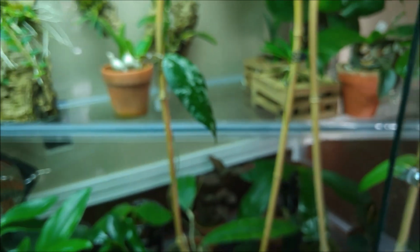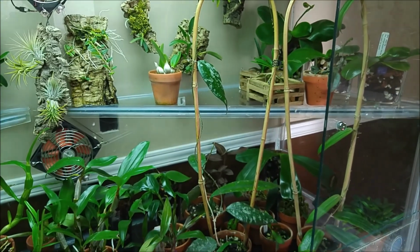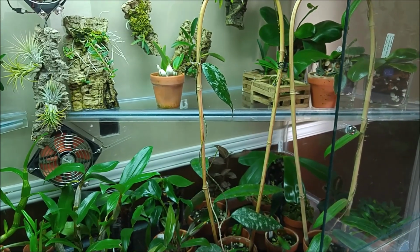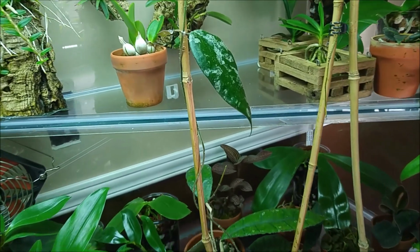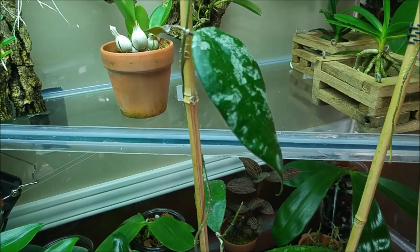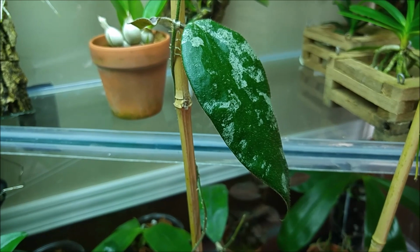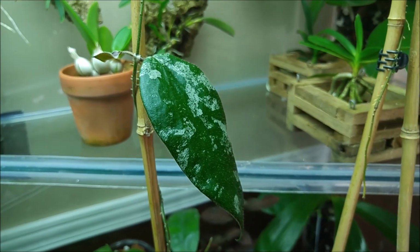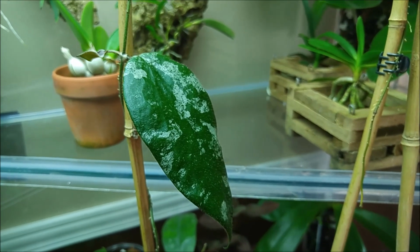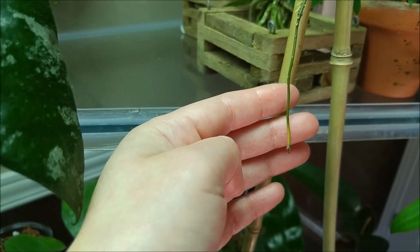So if you see it from far, it is a long vine with just two leaves for now. But the vine is growing. And eventually, probably, maybe it will fill up with leaves and maybe produce flowers. This is Hoya caudata.